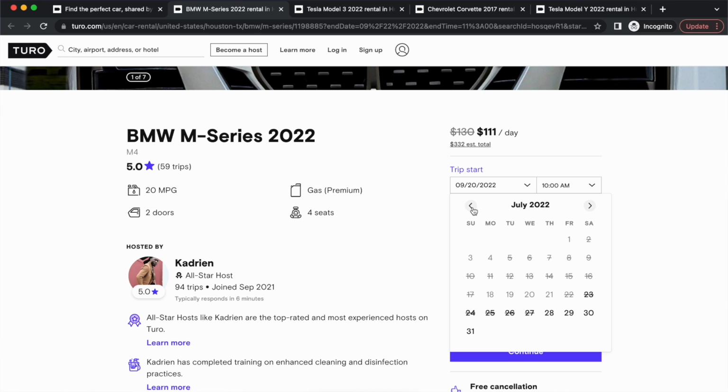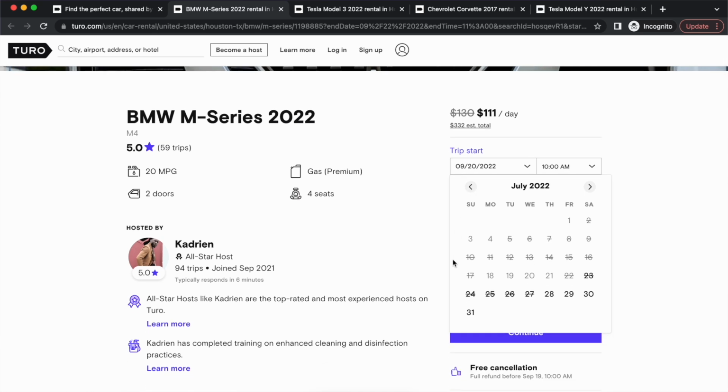Now, I selected September of 2022, but we are in July right now. So what I want to do is backdate the calendar to July. You'll notice when you click into July, there's a bunch of days that are crossed off in the calendar. What does that tell us? That tells us how many days that car was booked.